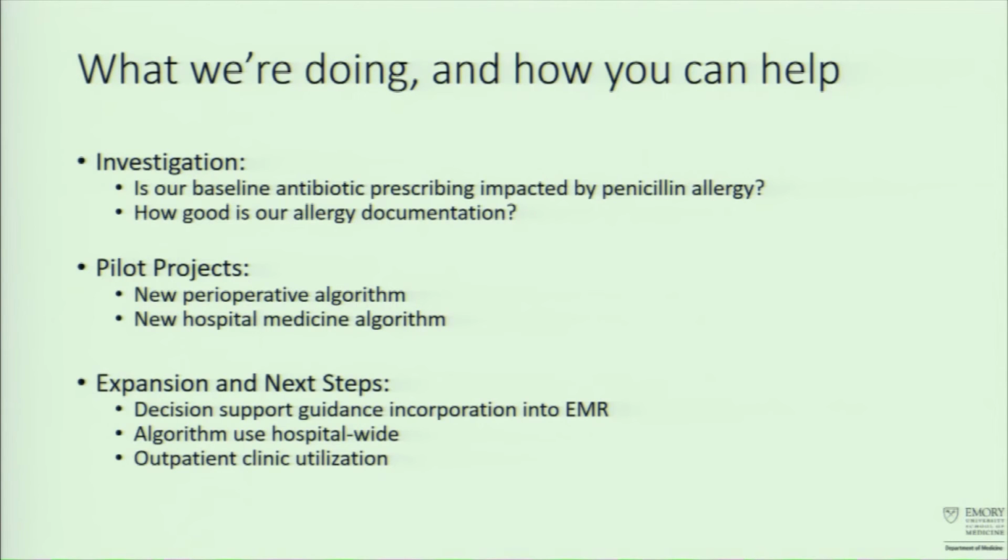So we've had a couple of pilot projects. We'll talk briefly about one that's perioperative because I think the safety data there is interesting. And then one that's been done on the hospital medicine services at EUH and at EUHM. And then where we're going from there based on that data.